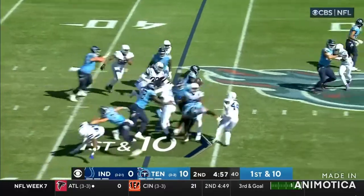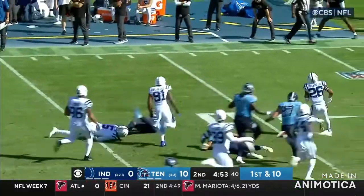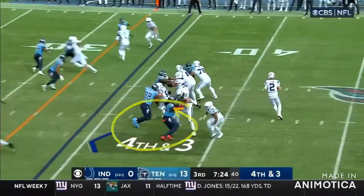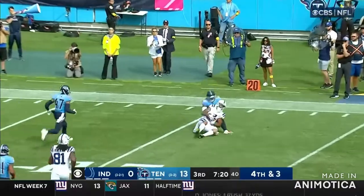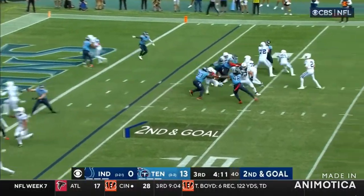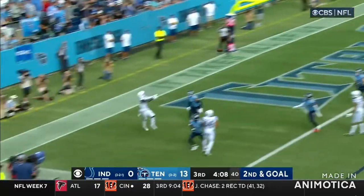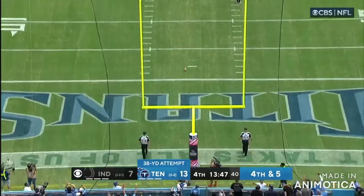Back to Derrick Henry. He's got some room this time. Henry into Colts territory and tripped up. Matchup right down here. Ryan has time. Now looking. Pittman. Oh, he's got it. 2nd and goal. Ryan, 3-step drop. Looks left, throws left. Campbell, touchdown. And Bullock is good.